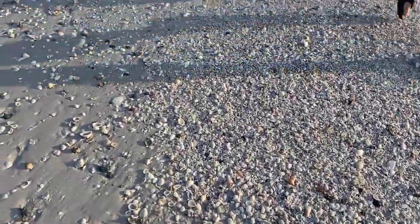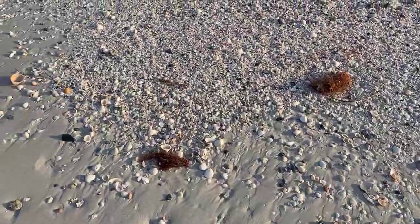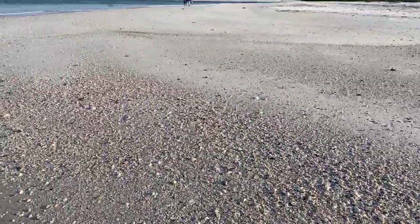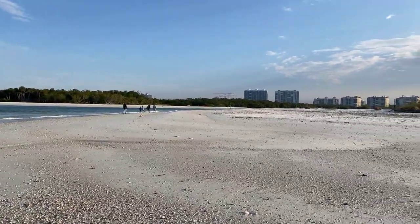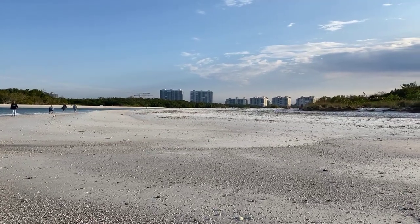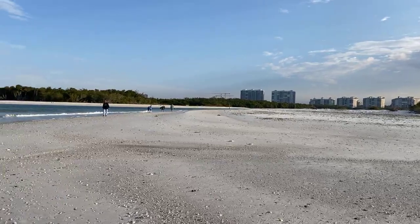Morning. Straighten up here. Give you a look out here at the point, the north end of the park. Now that sun's out, it's shining bright.